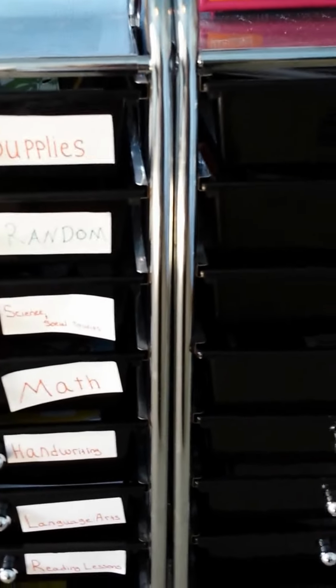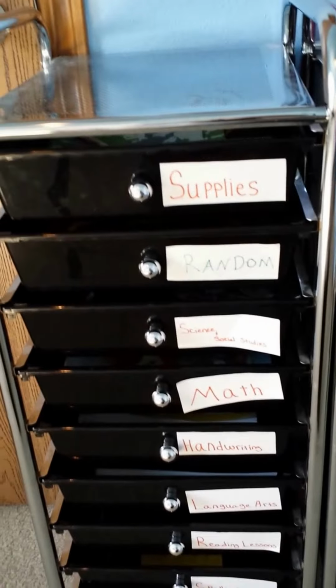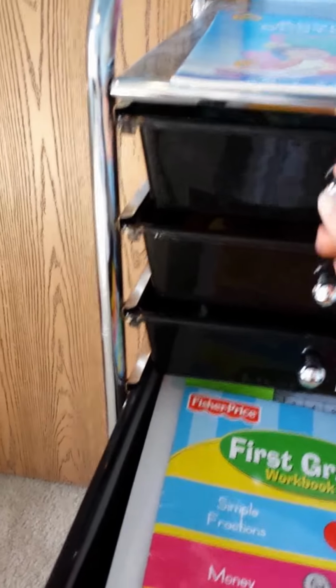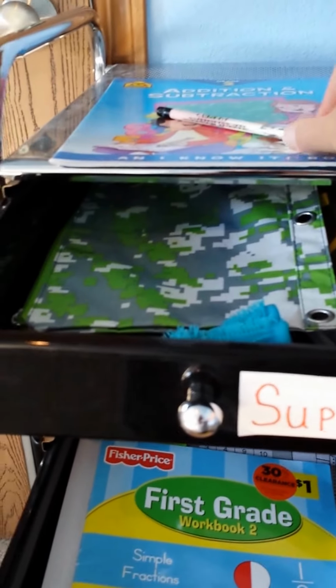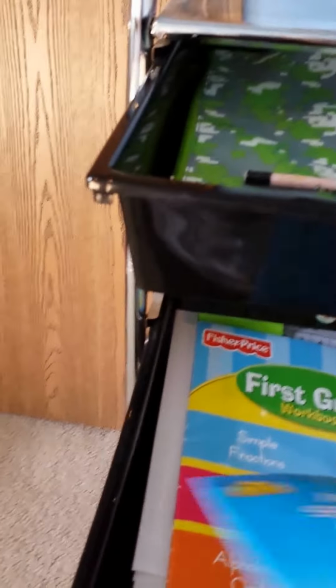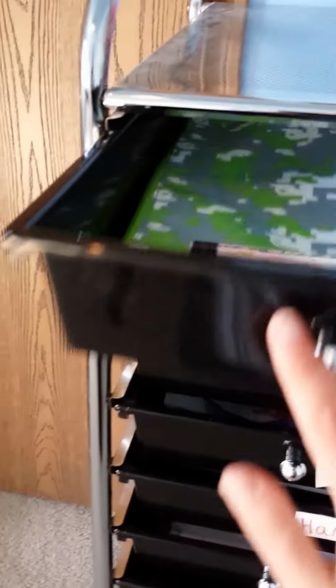So how this works is I don't plan for the week necessarily, but I put in, like, so this guy, he's got his math books. So whenever he needs to work on his math, he runs out here, he finds the drawer that says math, grabs his math book, grabs a pencil, and runs it out to the dining room, and we work on it together. When he's done, he comes and puts it away, and then he knows where to find it tomorrow. It's not just randomly lost in the room.